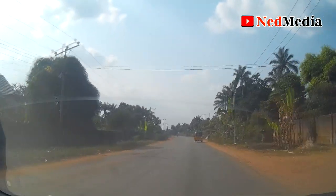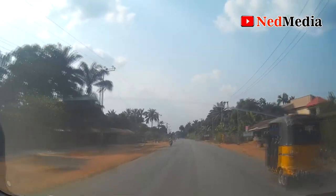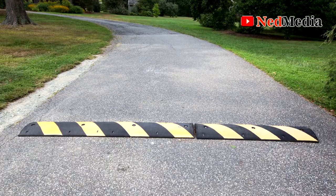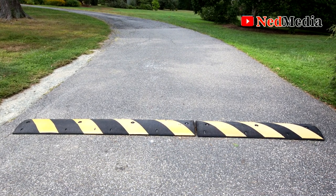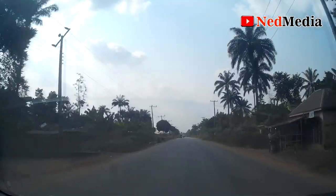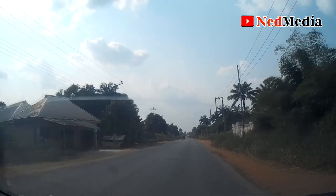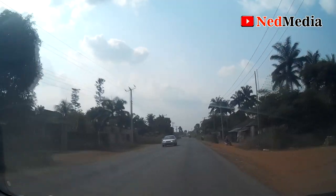They should continue constructing new roads and continue doing maintenance on existing ones so that they will not break apart in a short time. If you noticed, we passed a lot of speed bumps on the way. These speed bumps help in preventing accidents, but they should look into using this type of speed bump. This one is better instead of using concrete. Besides, highways shouldn't have speed bumps. They are better installed on the adjoining roads instead of the main highway. To protect pedestrians, they can build pedestrian bridges on major bus stops or markets along the highway.